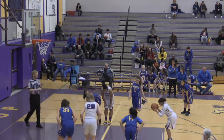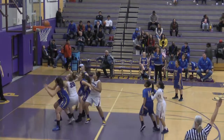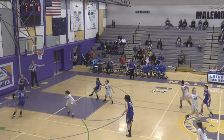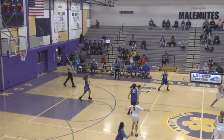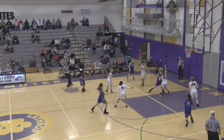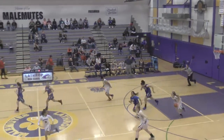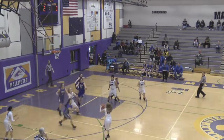Second shot is up, and it is good. Kreischer inbounds it to Marcello. Back to Kreischer. There's Spear. She hands it over to Pasqua. Pasqua down to number 21, Ava Pruitt, but when she tries to pass it in, it gets stolen. And here's Tuck over to Roberts.